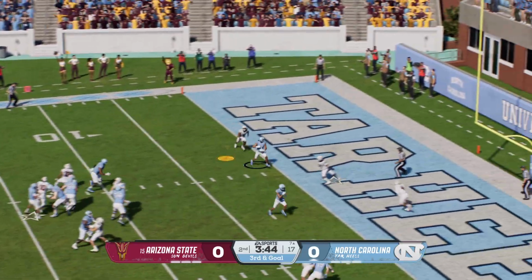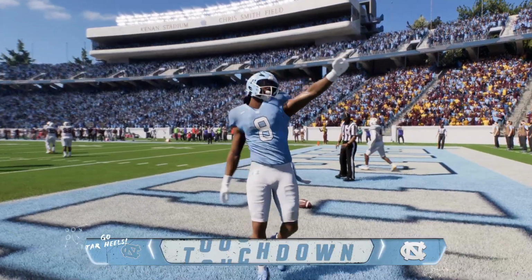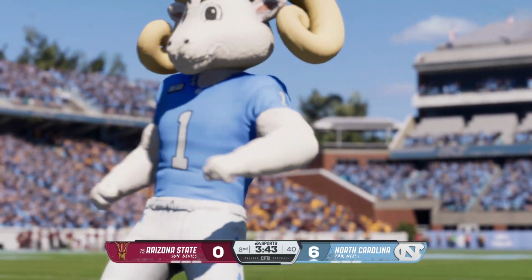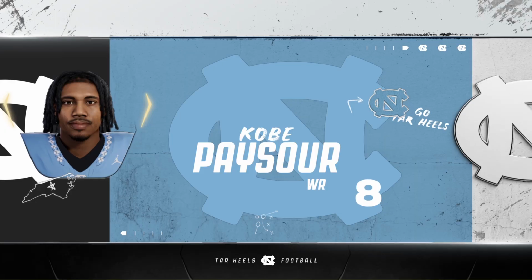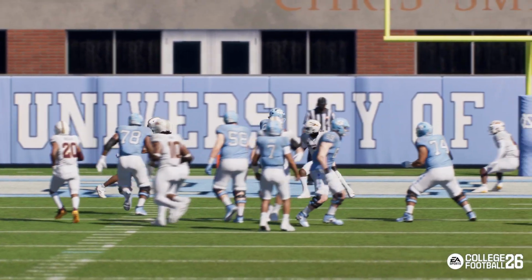On 3rd and goal, they'll try to throw it in. Touchdown, UNC! They put the first points on the board. One of the reasons this offense is so exciting to watch, they've got guys that are dangerous after the catch. And if this quarterback gets through his progression, David, gets you in stride, these guys will take it to the house. Man, it's your job to do the rest, right?